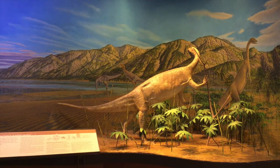The environment depicted in the diorama was reconstructed from critical evidence preserved in sediments that were deposited in and around the Amherst area approximately 190 million years ago. These sediments, now sedimentary rocks, contain fossils and structures such as raindrop impressions, mud cracks, and ripples that attest to the past environmental conditions. In a moment, we're going to examine some of these structures.